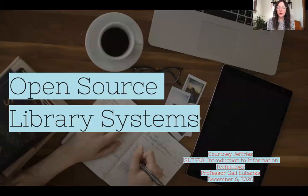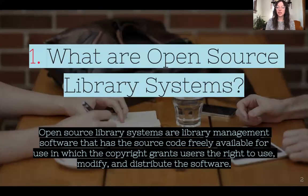Hello. Today we are going to be talking about open source library systems. So let's start with what open source library systems are. Open source software is software where the source code is freely available, in which the copyright grants users the right for use, modification, and distribution.